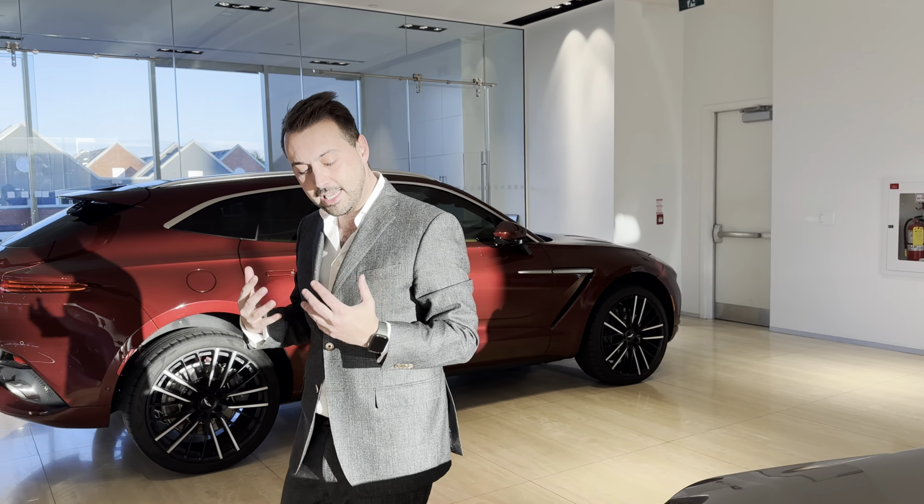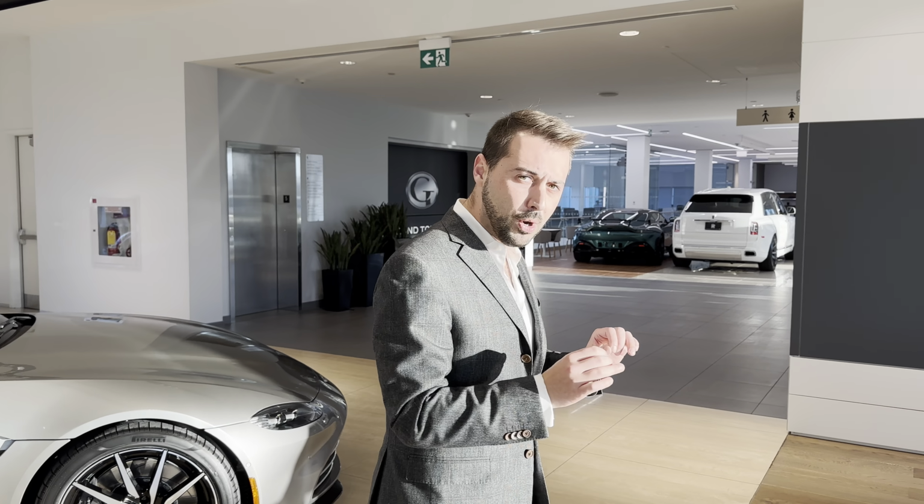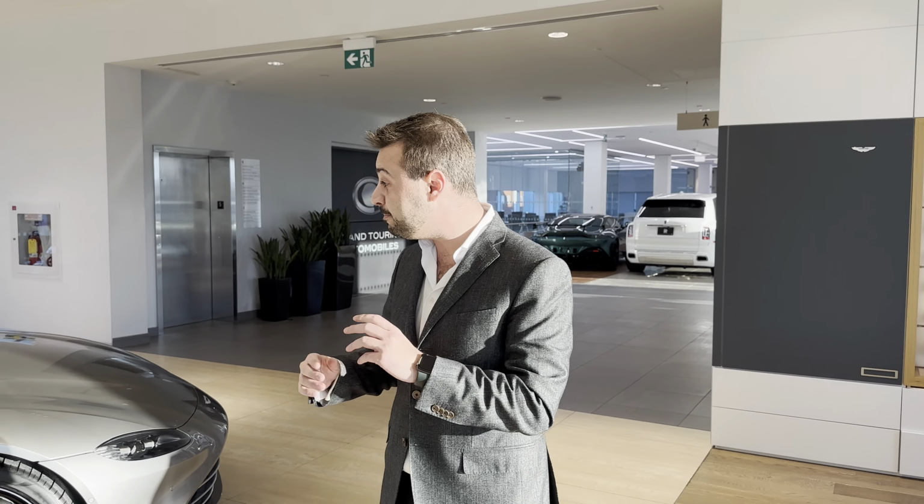It's a really, really special thing that Q went so far out of their way to try to tie the two vehicles together. And I think you'll agree, it's a really remarkable exemplification of what can be done with bespoke vehicle creation, especially when we have such a cool opportunity as to build a unique car with Aston Martin.